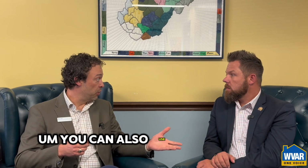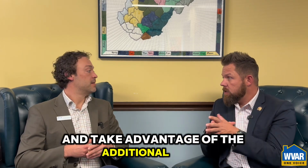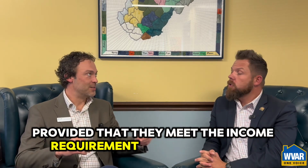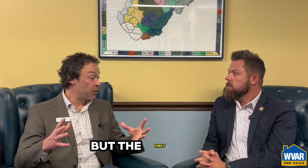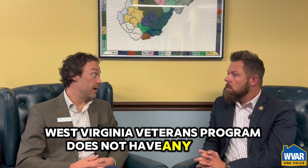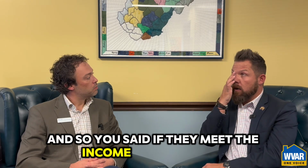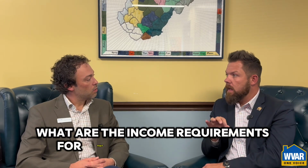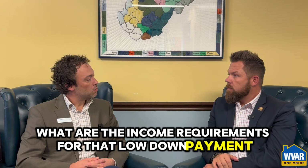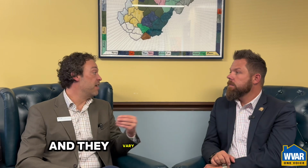You can also use the low down home loan. Oh, so you could partner that with it and take advantage of the additional $8,000 if you needed it. Yes. Provided that they meet the income requirements of the home ownership program. But the first lien West Virginia Veterans program does not have any income requirements. Nice. Very cool. And what are the income requirements for that low down payment product? Well, they would follow the home ownership program requirements, and they vary by county.